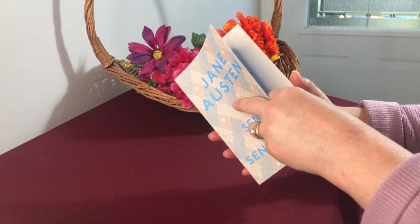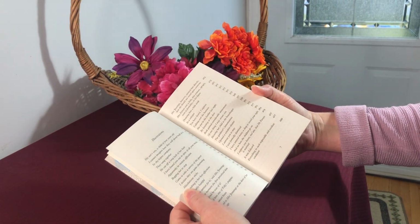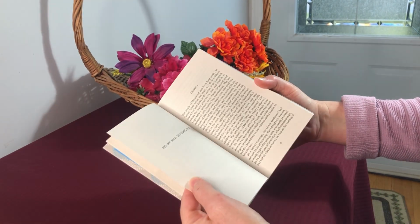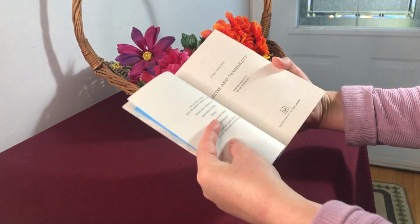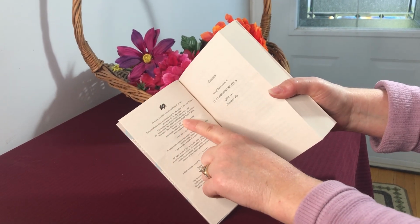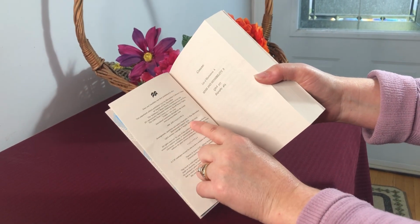And these, both the Emma and the Sense and Sensibility, also have the 40 illustrations that Hugh Thomson did for the Macmillan Standard Illustrated Novels. These are the newest items in my collection. You can see Macmillan Collector's Library, and they're dated, oh, here we are, 2023.